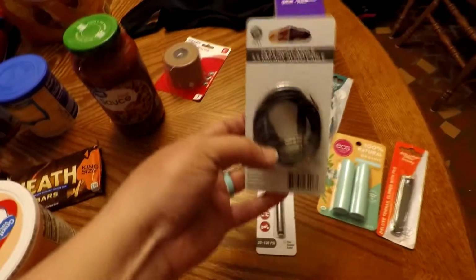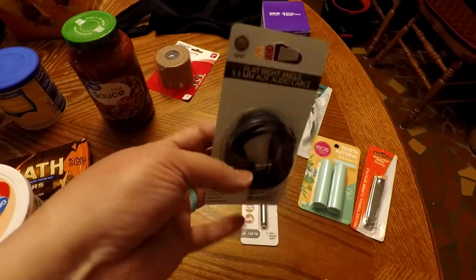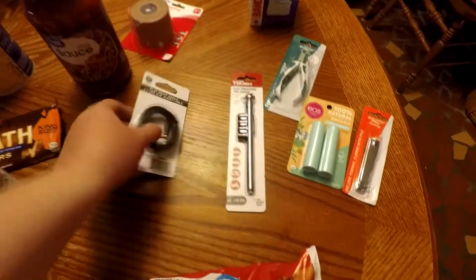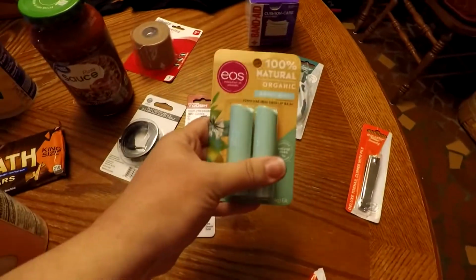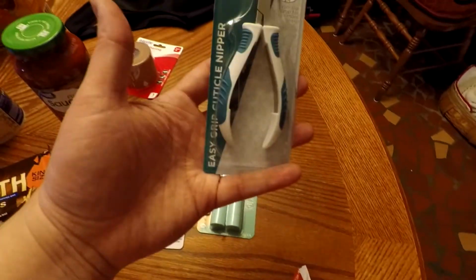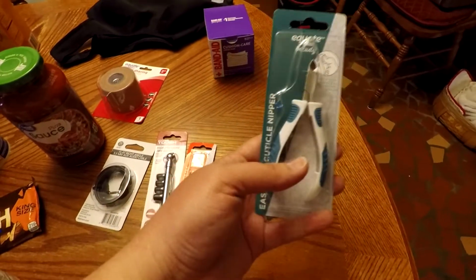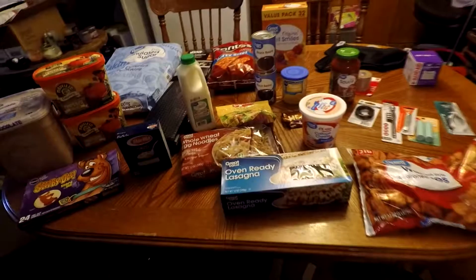Got this for his Jeep so he can hook his MP3 player. Yes, he still uses the MP3 player. And he can use that for listening to some of his music. Got him a tire gauge, some chapstick, new clippers. He lost his somewhere. And then got this cuticle clipper, which he's going to take mine, and I'm going to use this one because he wants mine. And anyway, that's just what we got.